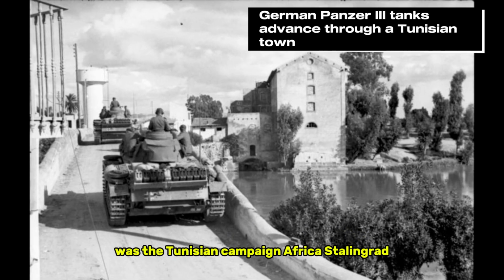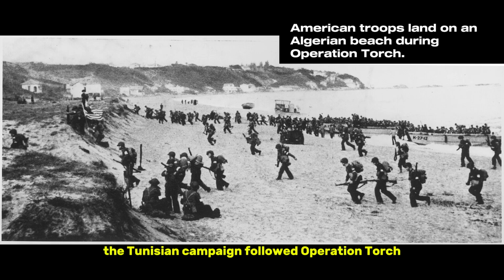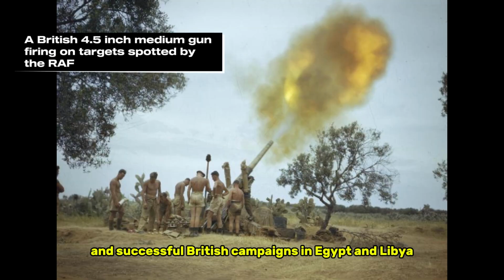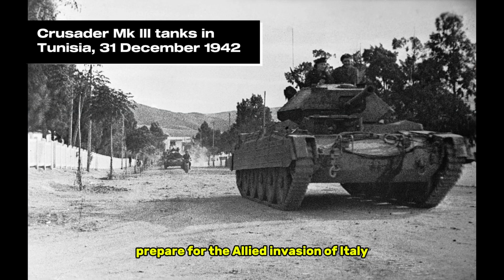Was the Tunisian campaign Africa's Stalingrad? The Tunisian campaign followed Operation Torch, the Allied invasion of North Africa, and the successful British campaigns in Egypt and Libya. The campaign's primary objective was to expel Axis forces in North Africa, secure the Mediterranean sea routes, and prepare for the Allied invasion of Italy.